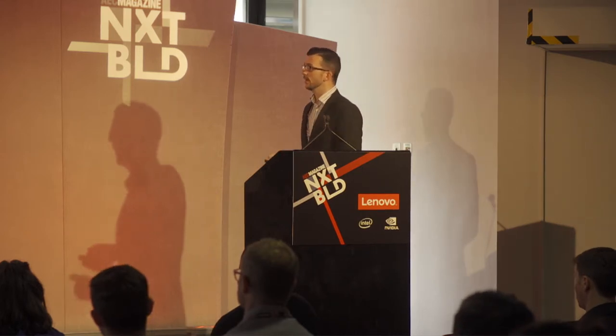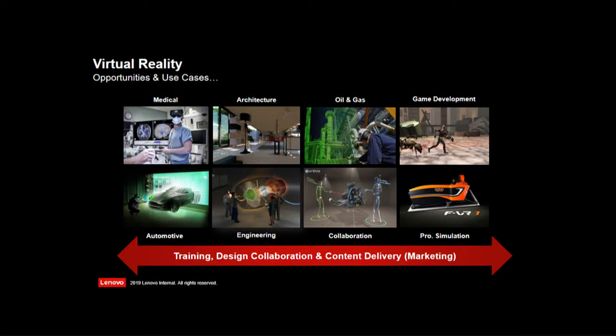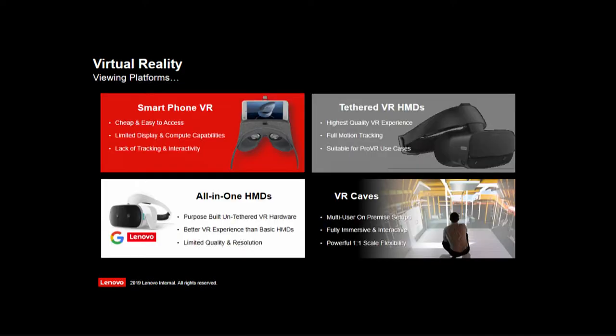But VR itself has an even broader number of use cases. I won't teach you how to suck eggs, but everything in there, oil and gas, architecture, the use of photorealism. The famous phrase we have is, pixels are cheaper than bricks. If you can visualize something before you've got to build it or make a model of it, you can save huge amounts of time. But it's the content delivery, the content consumption, and the training environments around it where we're seeing a much bigger adoption now of virtual reality.